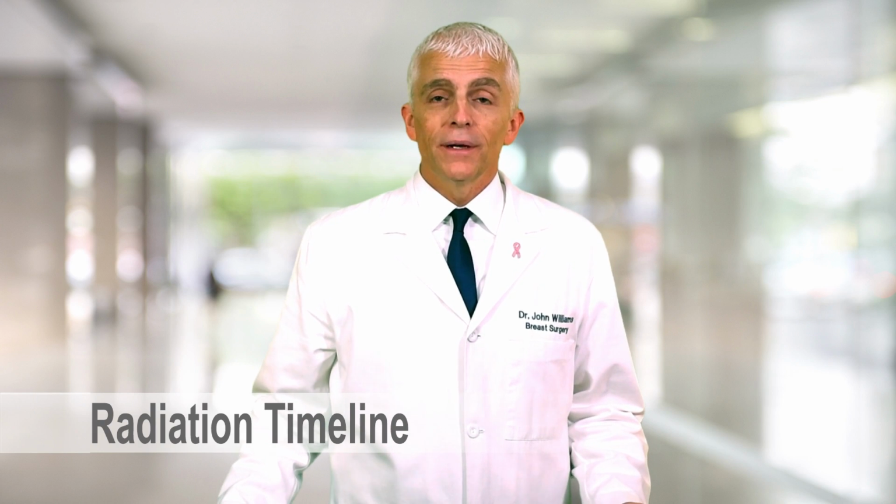Chemotherapy treatment typically takes about 3 to 4 months. It can be a little longer, it can be a little shorter. Sometimes there's some medications that are given over an entire year period of time. So chemotherapy is really where the marathon comes in if you need it. Most women do not require chemotherapy, but if you do, it really does make the timeline of your breast cancer treatment much longer. What is the timeline for breast radiation therapy?